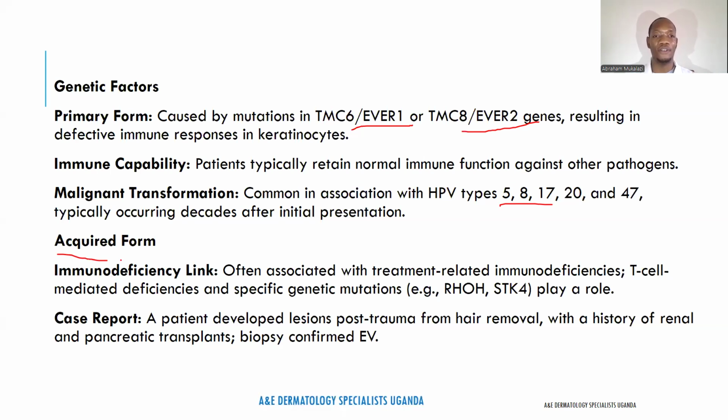And in the acquired form, it's often thought that the immune suppression is due to the infection that is ongoing. Maybe if someone has HIV, because of the immune suppressive effect of HIV, someone ends up with the development of these warts. Then the genetic mutations that have been linked include the mutation in the RHOH gene and then STK4, which may also play a role in the development of this condition.